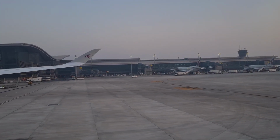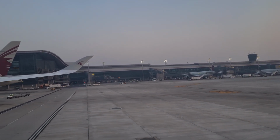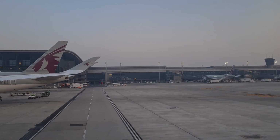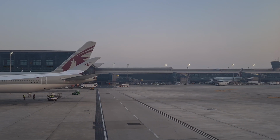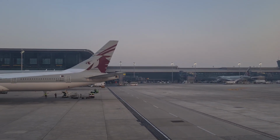Summing up the experience that I had with Qatar Airways on my way to the US and back, I would say they're pretty good. I mean, it doesn't get better than this, especially when you're flying long haul, 16 hours. You've got a great seat on Qatar Airways, great meals, amazing service. So if you have the chance, do try them out.